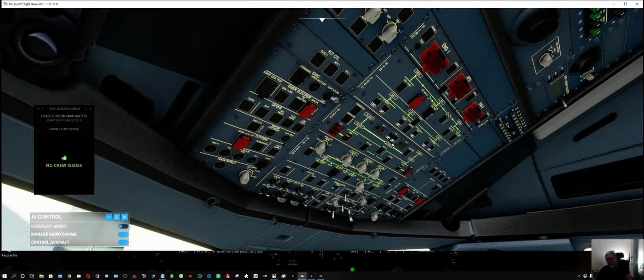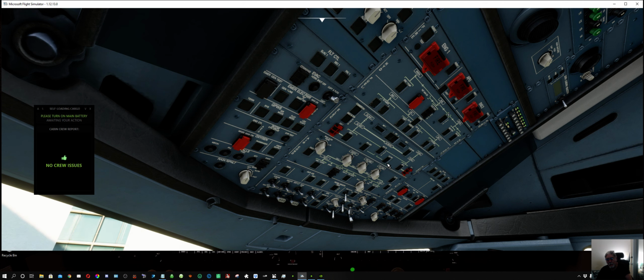On the main battery. Captain, I'll go, thank you.